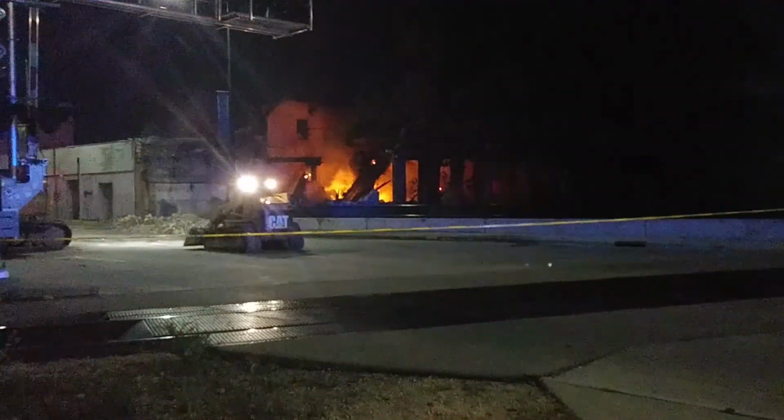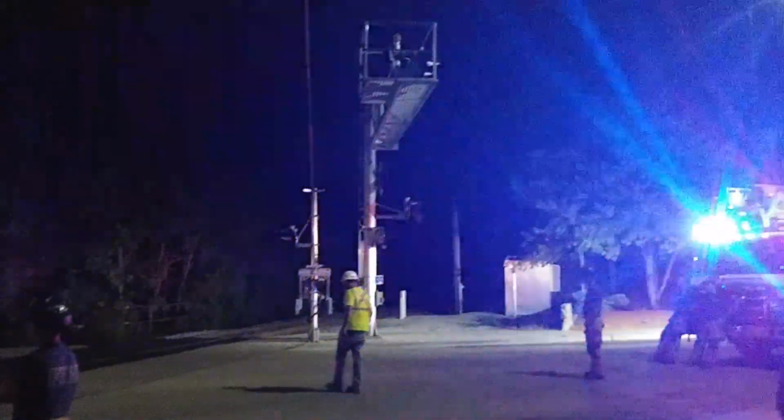And we've been notified the train is about 2 miles away. Be coming from that direction.